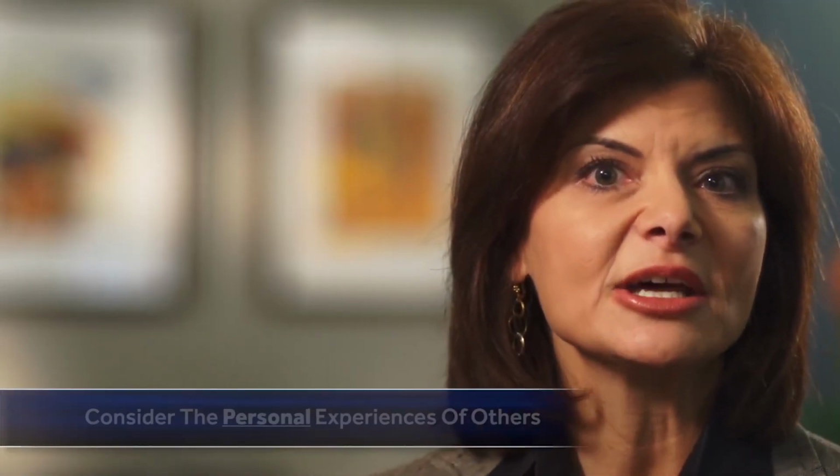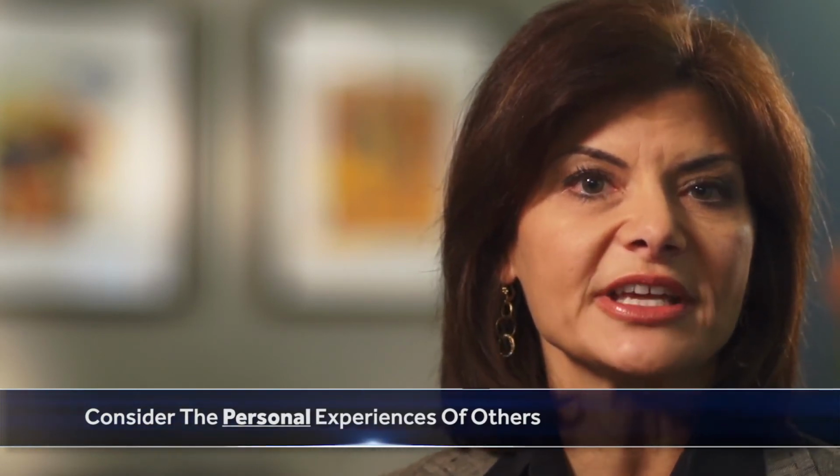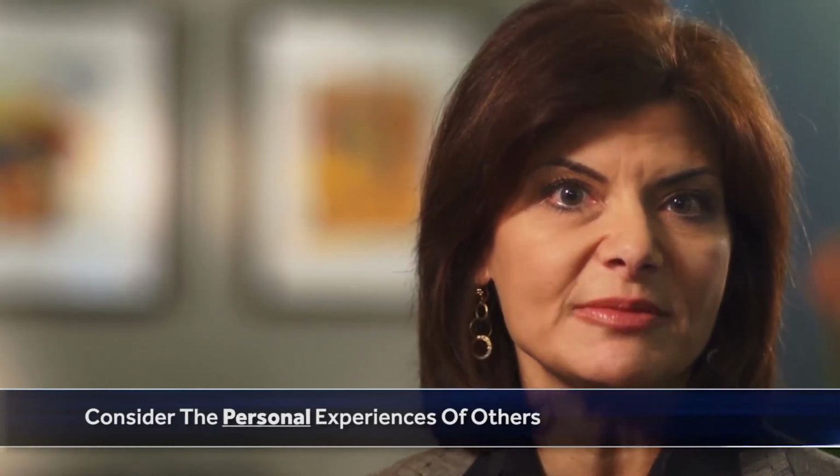And finally, number 5 is personal. Look at statistics regarding other patients' relationship and experience with a doctor, how well they communicate and explain treatment options. It's also important to consider how the office staff interacts with patients and how easy it is to get an appointment. Even with a finite list of in-network hospitals and doctors covered by insurance, there's always choice.